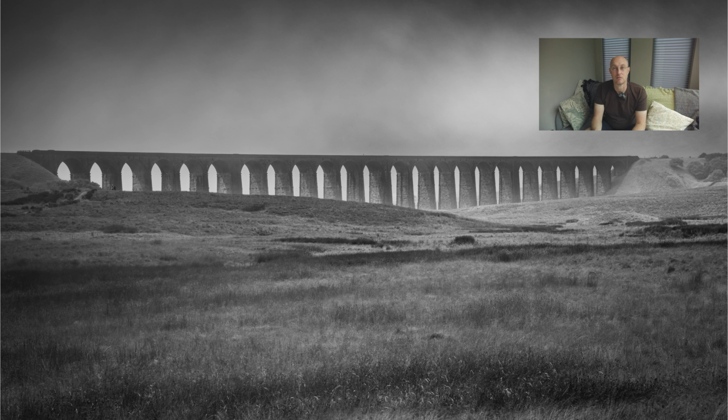Just keeping a lens element, front element dry was hard enough. But you know, each their own. People were still going up to walk up Pen-y-ghent and all the other ones around there. So we just had a wander under the viaduct and then headed off to Settle.